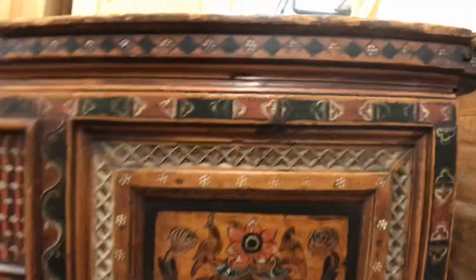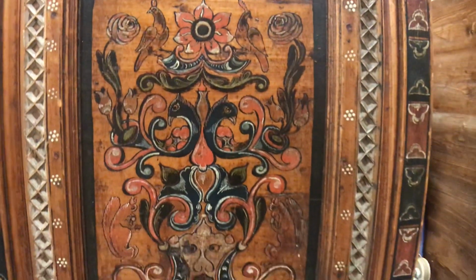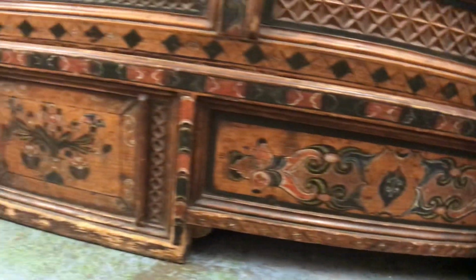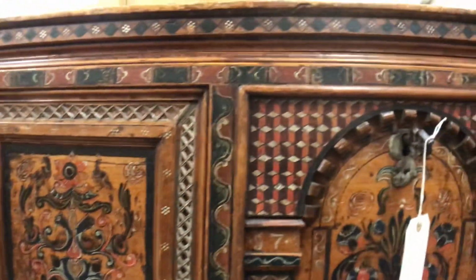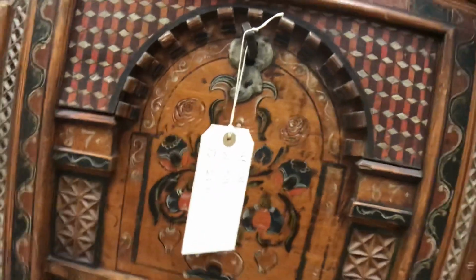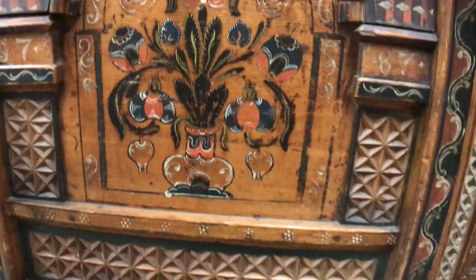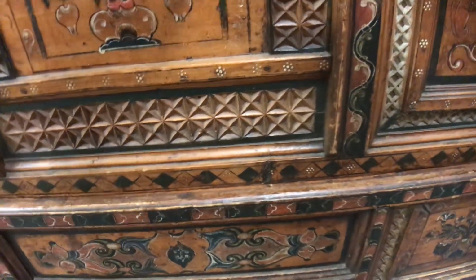I'll give you a close-up of some of the paintwork. It's a bit special, this is. I did pay a lot of money for it, but you can see why, can't you? Now let's get this up the way so you can get a better look. It looks almost Italian, but as I say, I don't know much about it. I'm going to do some investigating.